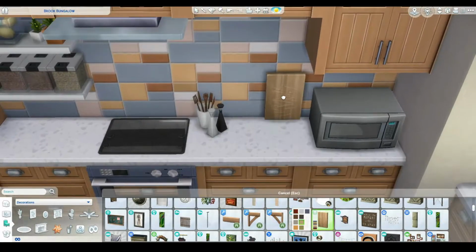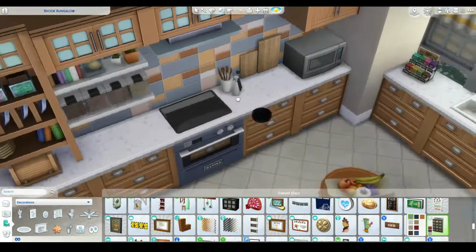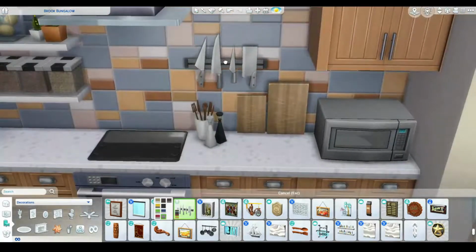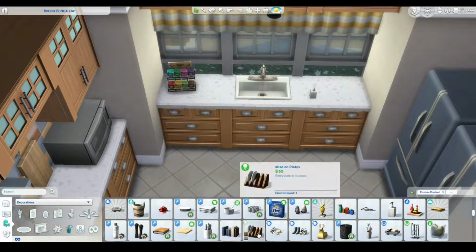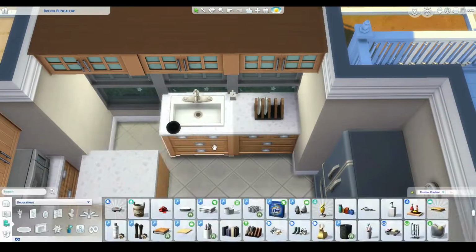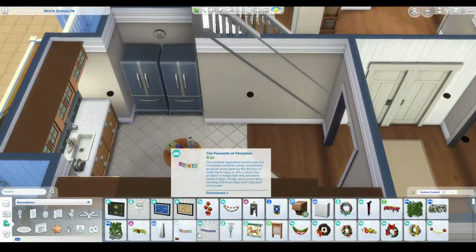But, yeah, I feel like this kitchen is just really nice because it's got the stovetop over here, and then under the windows is where the sink is. I don't know. I like how it came out. So, yeah, the rest of it comes together pretty nicely.